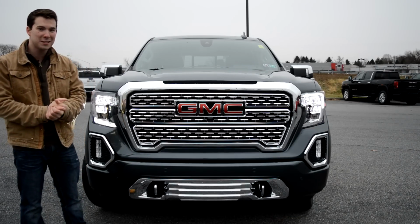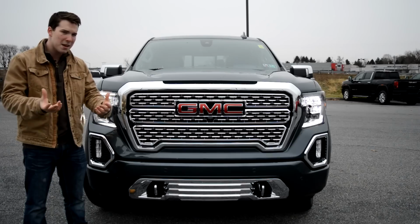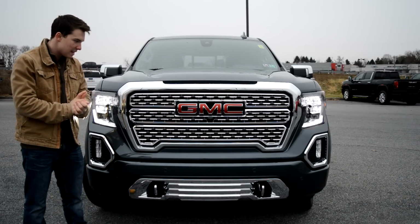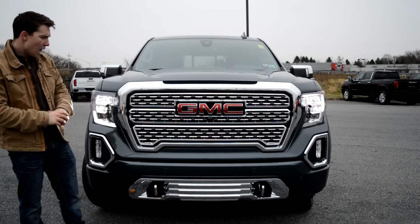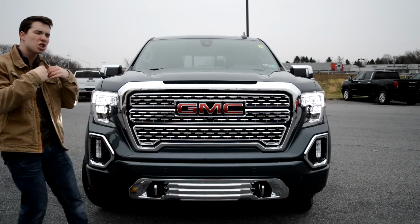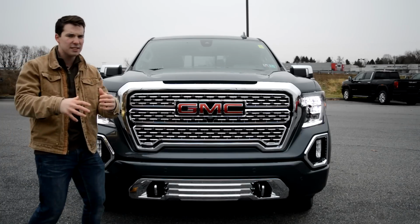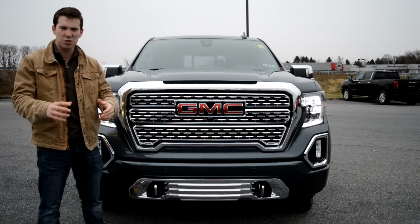Now, there's something I do want to touch on here that some people might be thinking about already. As I've mentioned in past reviews, I'm not a huge fan of chrome, but I think GM really tastefully places chrome on these Sierra Denalis. I really like the chrome grille and down here how they've done it. I think there's just a perfect amount of chrome on the sides, on the back, and on the front that it kind of evens it out. I think some other manufacturers put chrome in weird places and it doesn't really work.